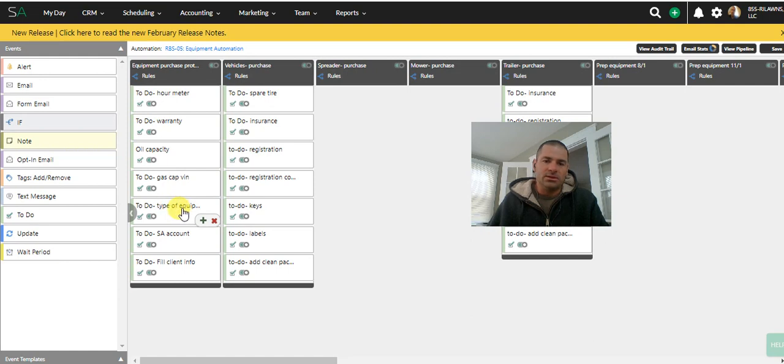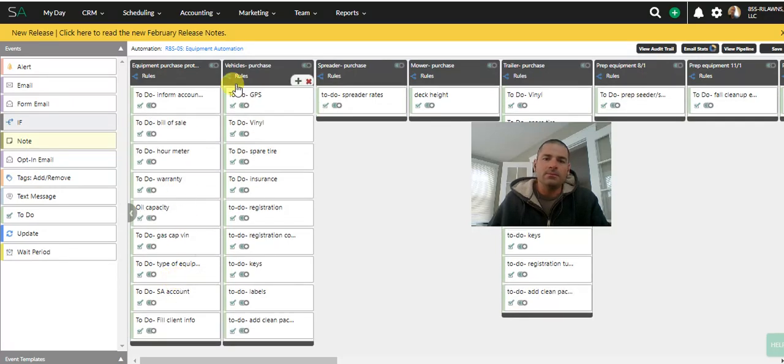This one is a to-do that says, once it's tagged as equipment, tag what specific type of equipment it is to trigger the other automations. Make sure the SA account is written right. This goes to the office lady. Then fill client information: this goes to the mechanic, to make sure that all those custom fields are filled for the engine make, model, serial, that sort of thing.